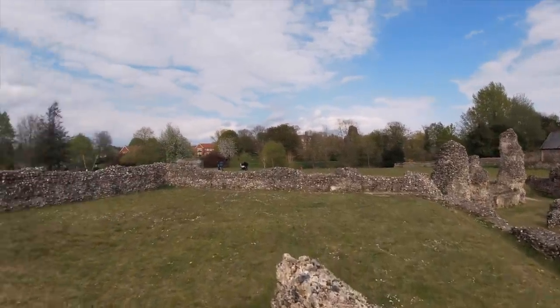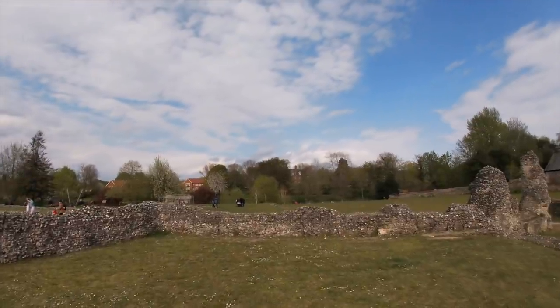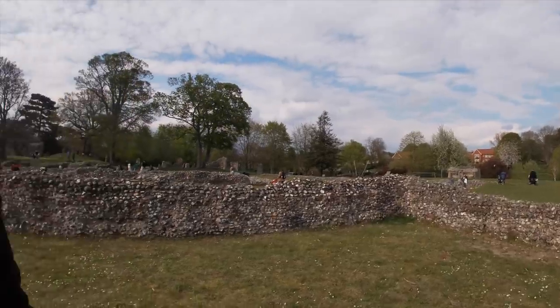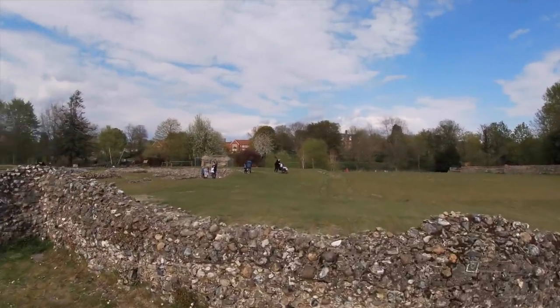So this place is a great place to come and relax and unwind, as a lot of people do. There's a kids' play park down the back, which is really nice for the kids. So it's a good family day out if you don't want to break the bank. Just bring your kid here and you'll have a good time.